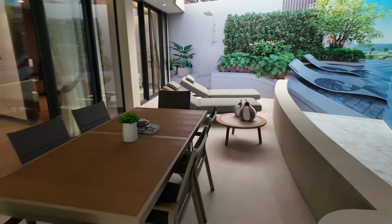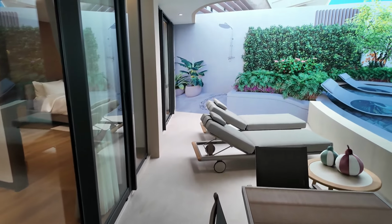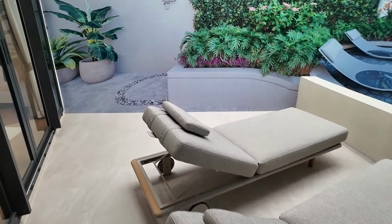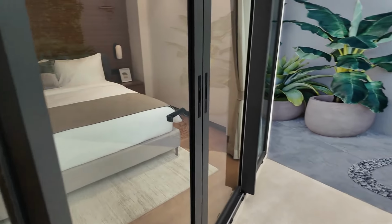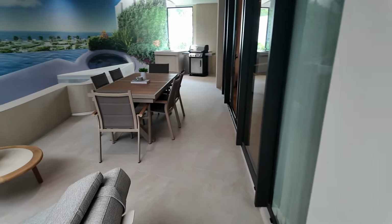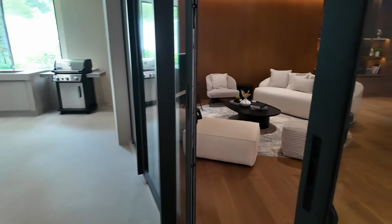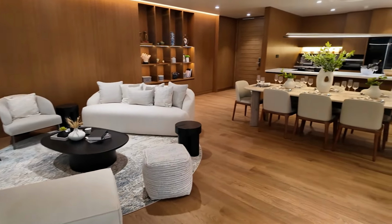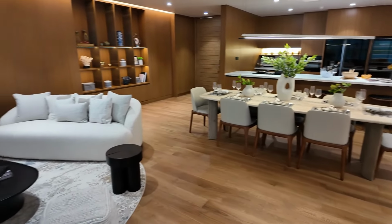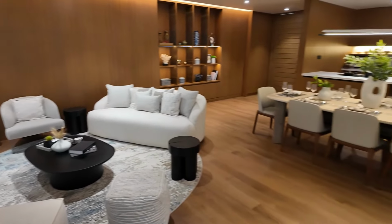Again, we've got a nice little dining table outside. We've also got an outdoor shower over there and a couple of sun lounges. Now we can also enter from the master bedroom, but let's cut back around this way through the same way we came out and give you guys another shot of that beautiful large living space. Like I say, if you have a family here in Phuket, this is more than big enough.